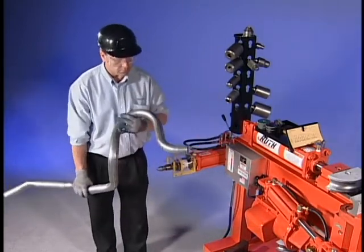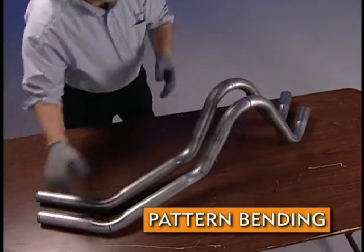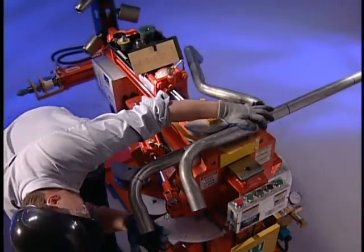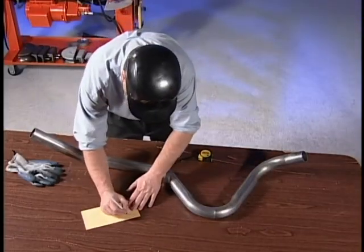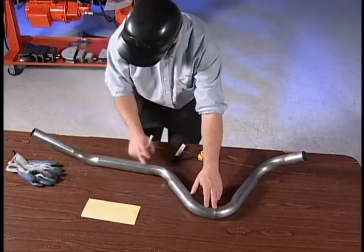The second method for bending pipes is pattern bending. You create a new pipe by using the old pipe as a template and copying it. Pattern bending is used if you don't have a program card for the vehicle, or if you're doing a custom job. Lay the original pipe out and prepare a blank program card to record your measurements. This pipe has 4 bends.